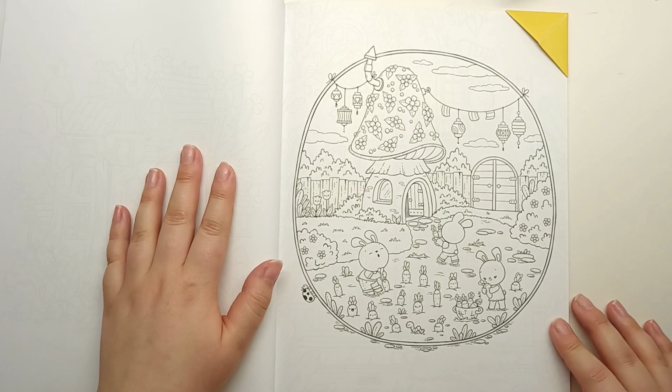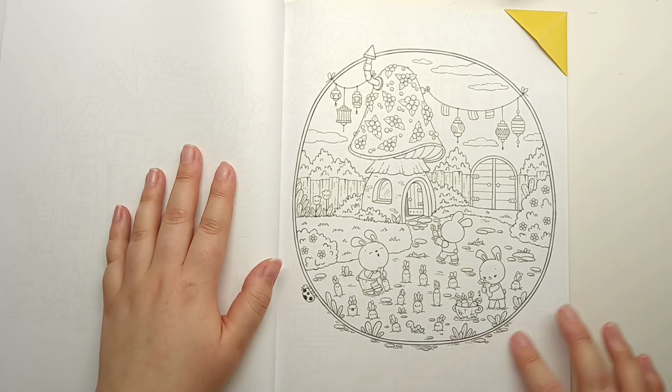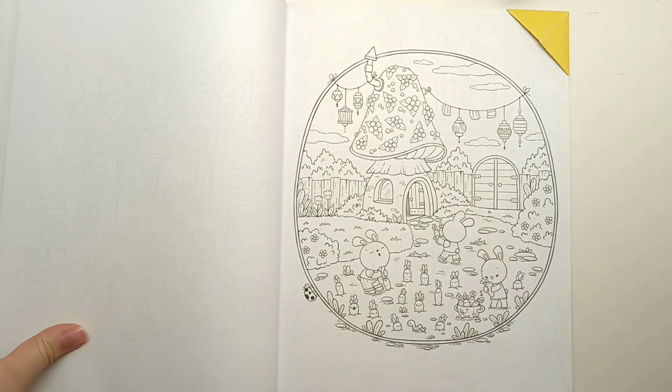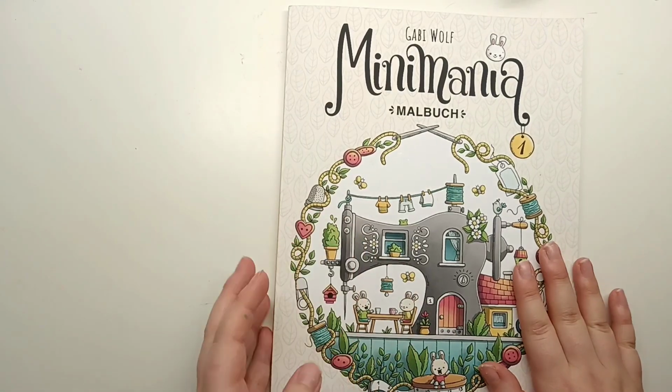I'm really looking forward to colouring this one. I think them in the carrot garden is just so cute. Picking carrots ready to go enjoy inside their mushroom house. So that was Mania by Gabby Wolf.